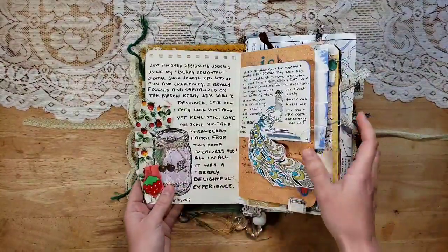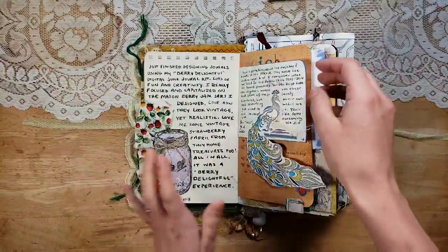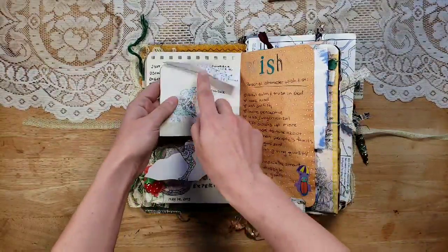More Bible journaling. And then here, this is a little bit about this kit that I designed and some of the things I did on the journals, and I wrote about that. I colored this peacock from a coloring book and then wrote a little bit about peacocks because I love peacocks.